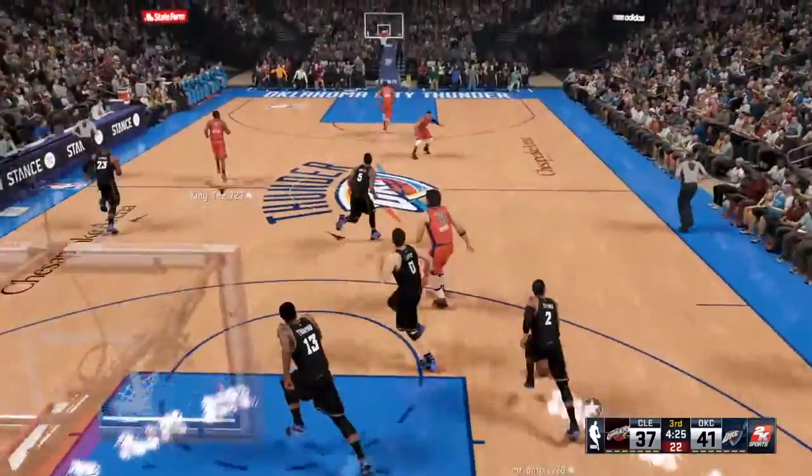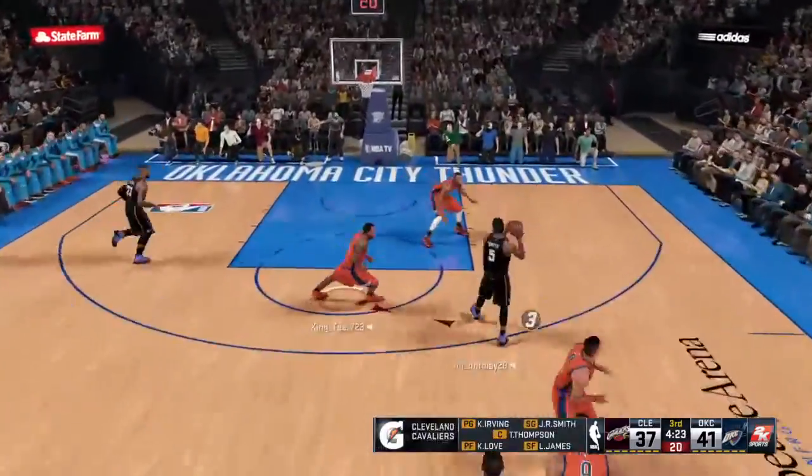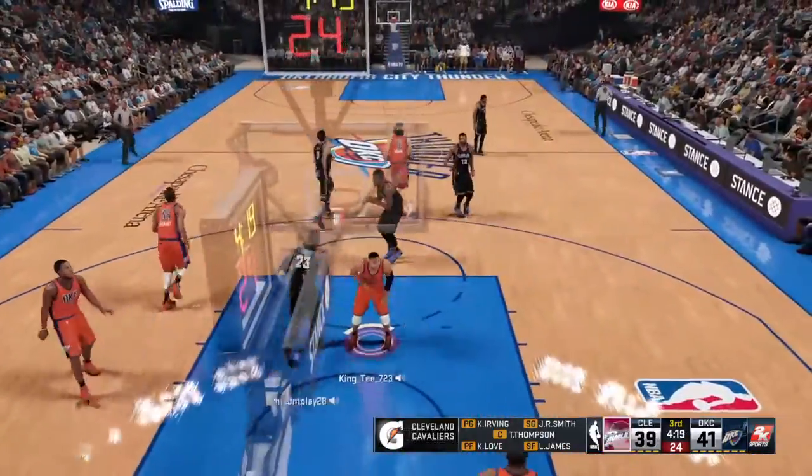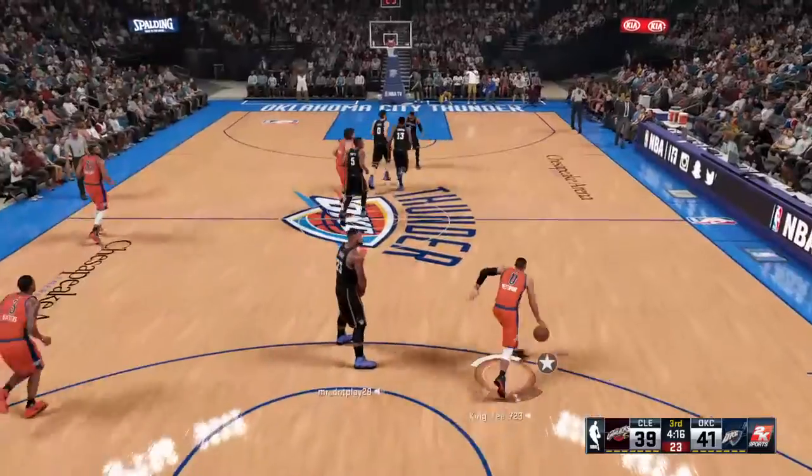On the court for Cleveland, LeBron and Love are the talented pair at the forward position. Kyrie Irving and J.R. Smith at the guard set. And it's Thompson in at the pivot spot, manning the middle.